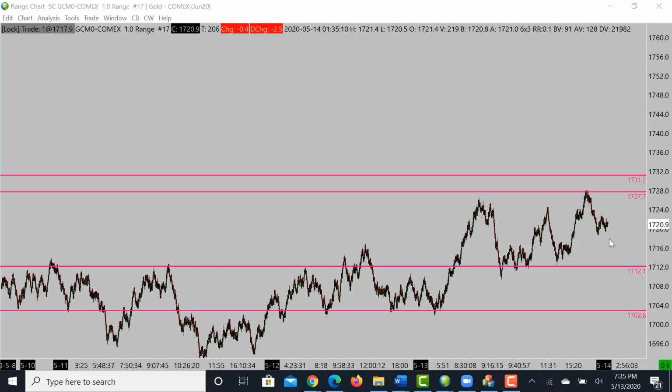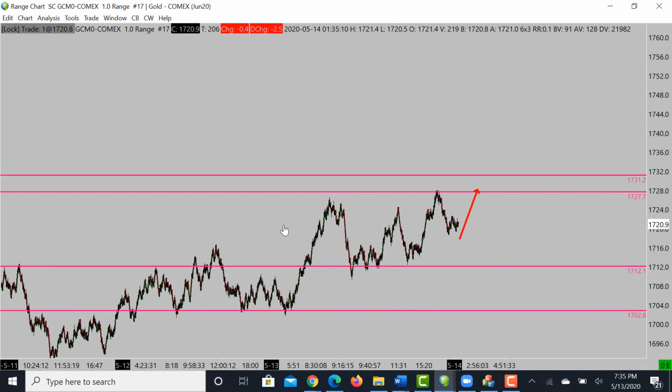We're in the middle again, just like S&P. We're right in the middle. So what we're probably going to be looking out for is that pullback to the upside of the actual range. We're going to pull to the upside of the actual range. Same thing, we're going to look for resistance rotations.